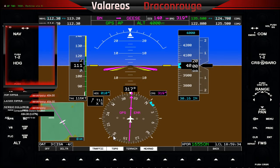If the wind holds the way it's supposed to, I'm not going to have as much crosswind as I had to deal with at Archerfield. Archerfield was a 90 degree crosswind. I was getting the full brunt of it just trying to do that takeoff.